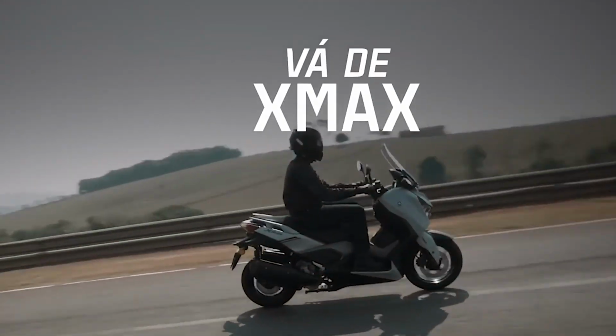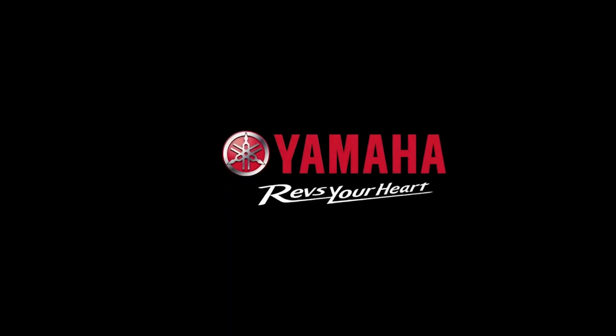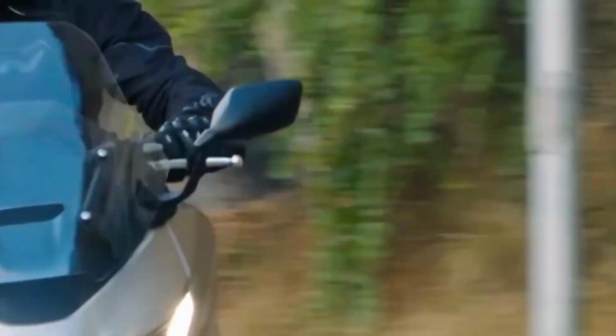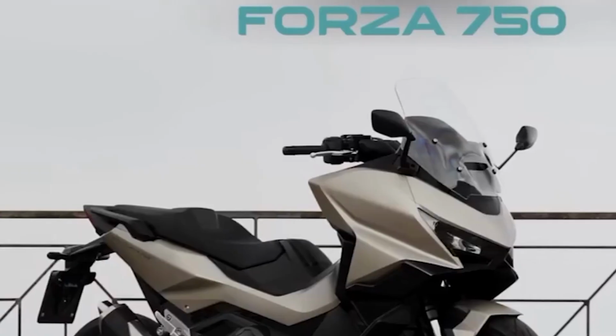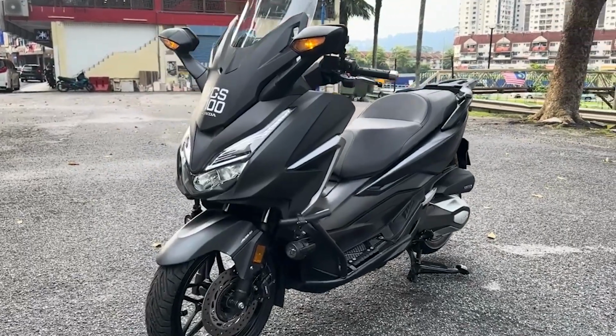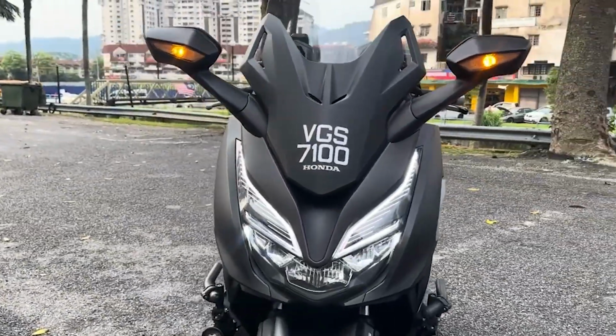We'll break it all down, but first, let's talk about what these scooters are all about. They're built for urban warriors who want a mix of practicality, style, and enough grunt to handle short highway trips. So, whether you're commuting to work or cruising on the weekend, these two have you covered. Let's start with the looks.